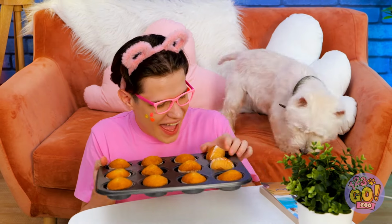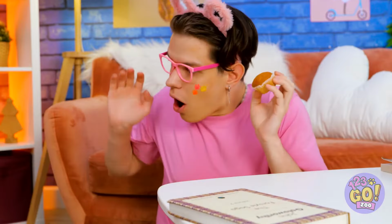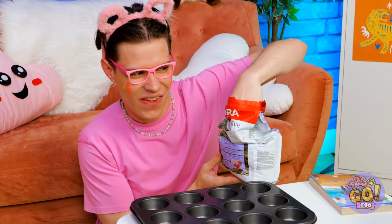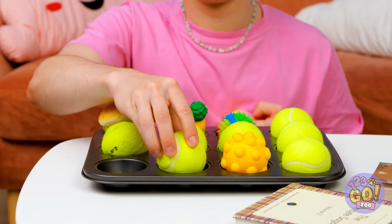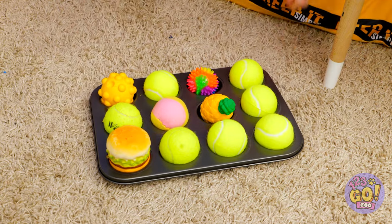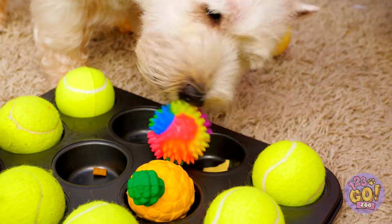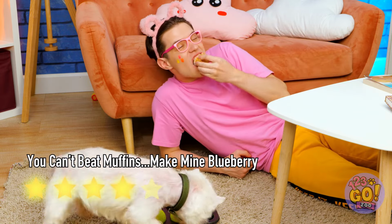By the looks of it, somebody wants a muffin. Oh. And they're not going down without a fight. If only we could make a muffin tin treat for pups. Well, just fill each hole with kibble and a toy. Ah, tennis balls. You can never go wrong with tennis balls. Some prefer muffin tops, but this dog can't wait to get to the bottom. Now you're free to dig into those backup muffins.